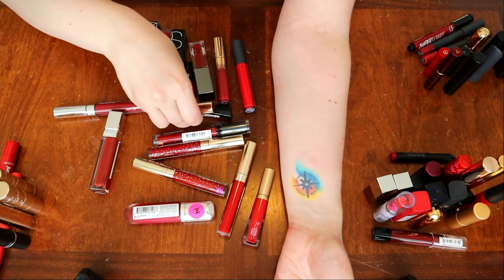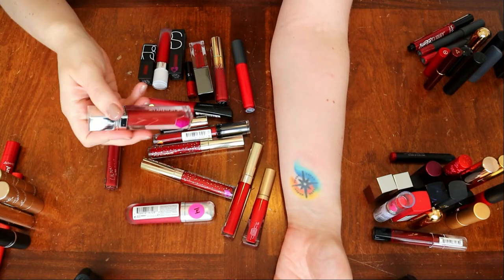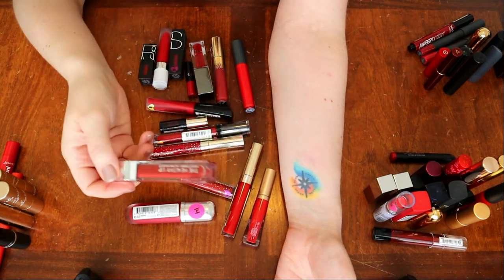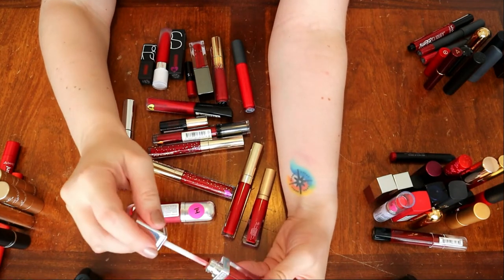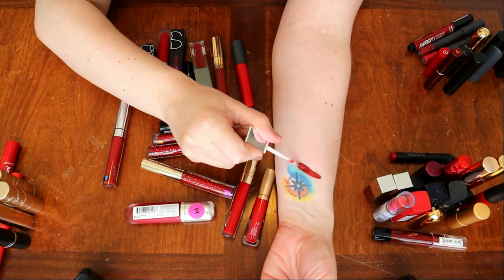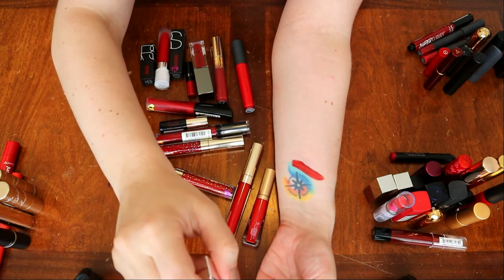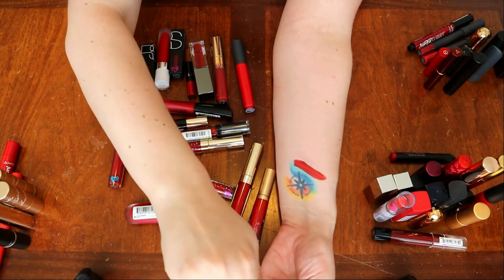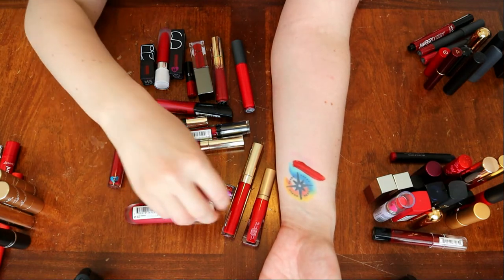So that leaves the rest of these. I'm also not gonna swatch. Well, I'll swatch it, but I'm gonna keep it. So this is by Physicians Formula. This is the Healthy Lip. If you've been keeping up with me in my Trash Your Treasure project pan, you know that this is one of my very favorite red lip products ever. So it is definitely going into the keep pile.